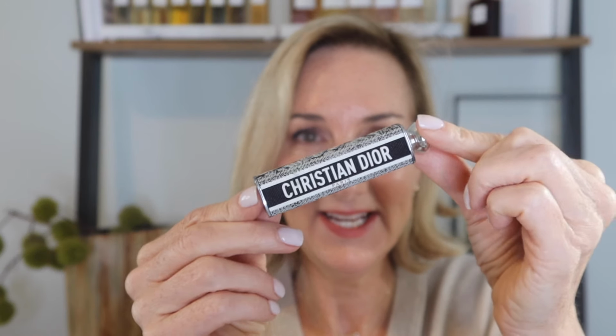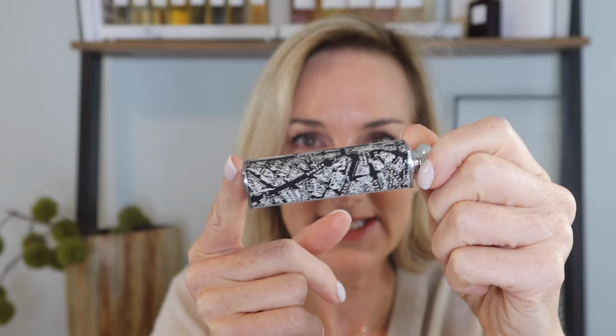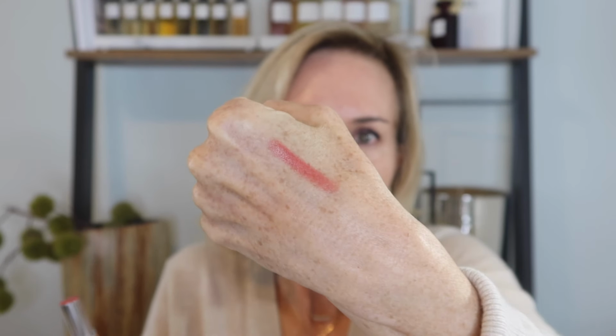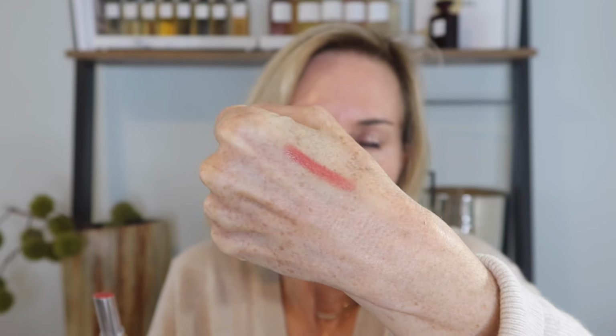Now, as far as a Dior lippy, I definitely am so glad I picked up this limited edition lipstick holder. I just think it is stunning. It is just right up my alley. This is the Paris Map collection and it's just so pretty. I picked it up in the Bois de Rose color, which is such a good poppy color. It's still neutral enough, but it is going to pop your lips. Really, really love that color. Definitely would recommend picking this up, especially if you love the Dior Addict lip formula.